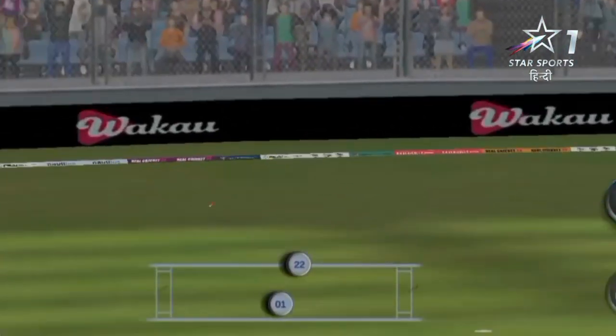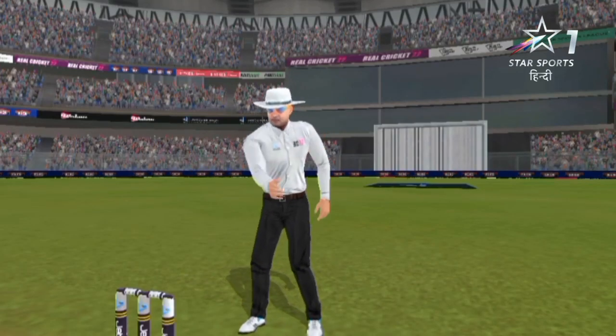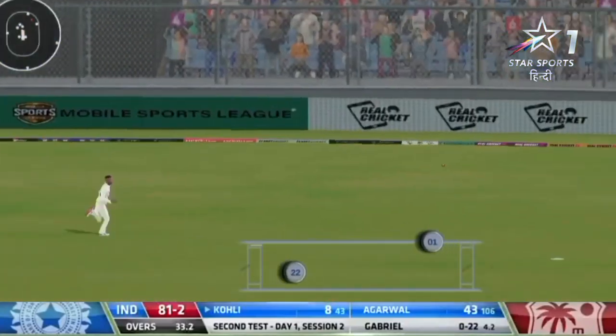That is a lovely touch shot. It's not too big a stride into the ball. Sometimes it looks as though Agarwal plays it on the move. That's where he loves it. That's his sweet spot.